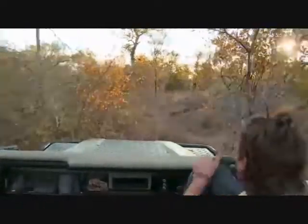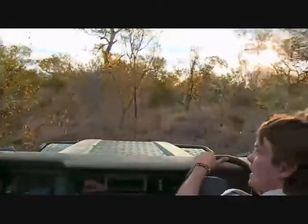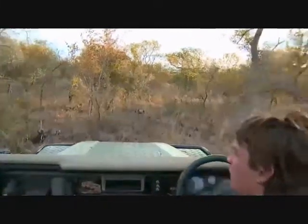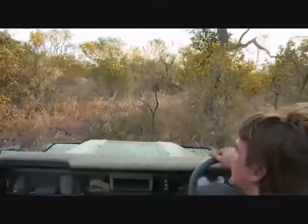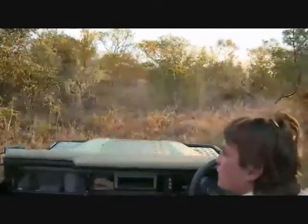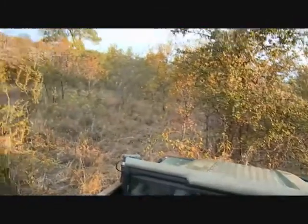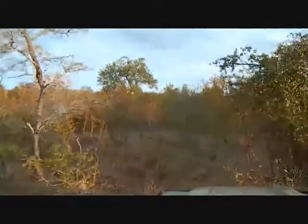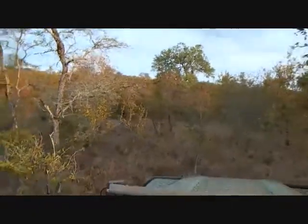Just hope we are able to stay with him through here. It is already getting a little bit tricky, and if he goes off to our left, it's going to be almost impossible for us to follow him. So I'm hoping he keeps... There he is. Coming to the right. You're still watching that area where that duiker or steenbok ran into.